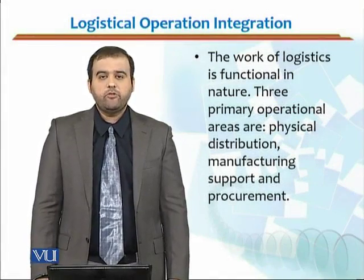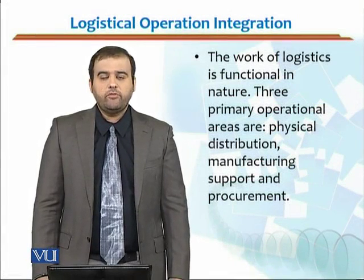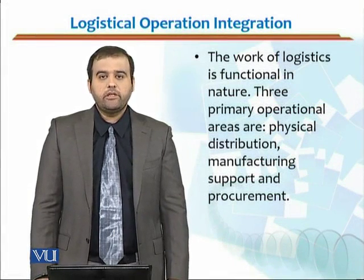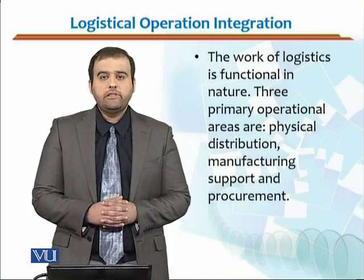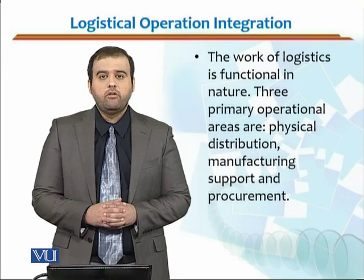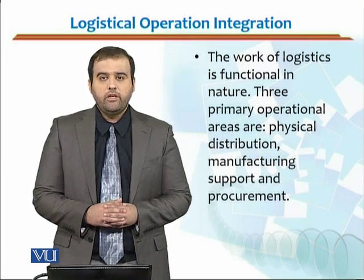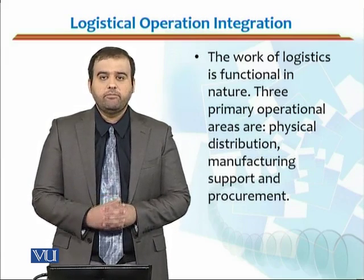Bismillahirrahmanirrahim. Now we will be talking about logistics operations integration. This is one of the important steps in integrated logistics. As we have learned before, logistical competency is very important for an organization so that they would have a competitive edge over the other organizations in terms of logistical activity that is going around in that supply chain.